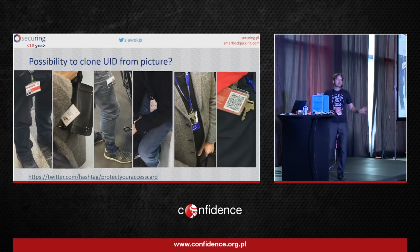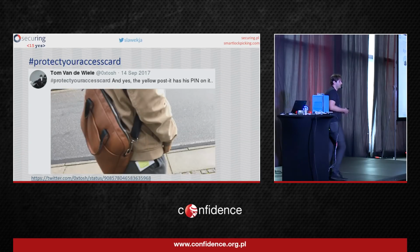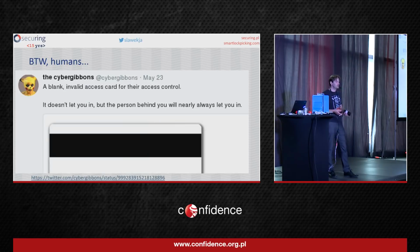And this knowledge doesn't seem to be very common among users. So I don't think that hiding the access card is an encouraged practice. But we still haven't taught them to not put stickers with PIN numbers on the cards, so I guess it will take some time. By the way, if you just want to enter the building, you don't need a valid card. You just have any card, and the next person will let you in. So, well, just users.